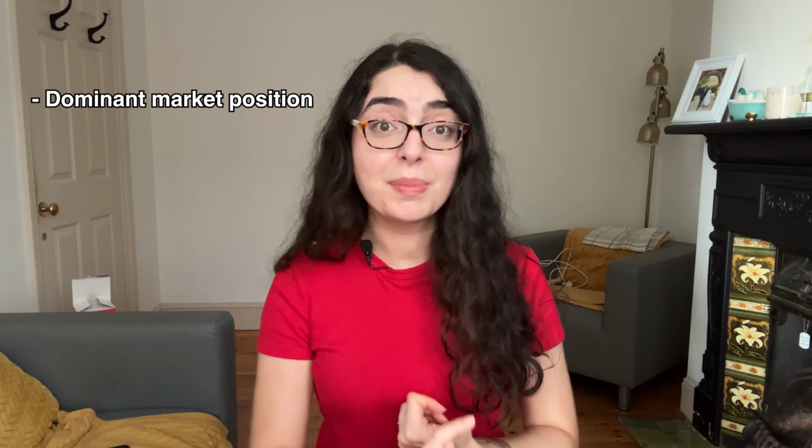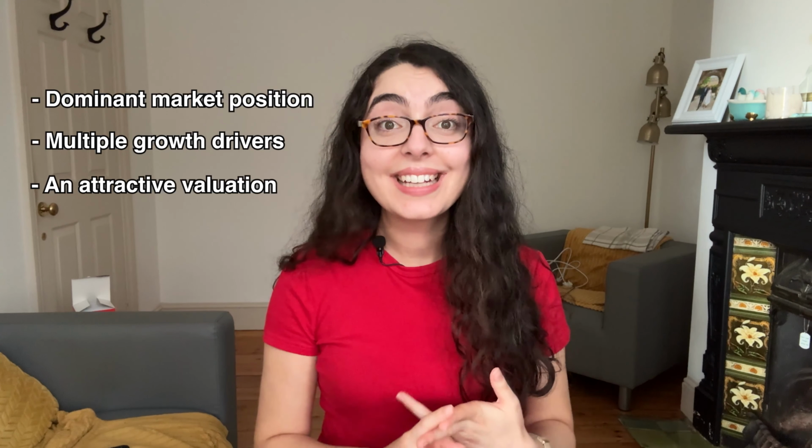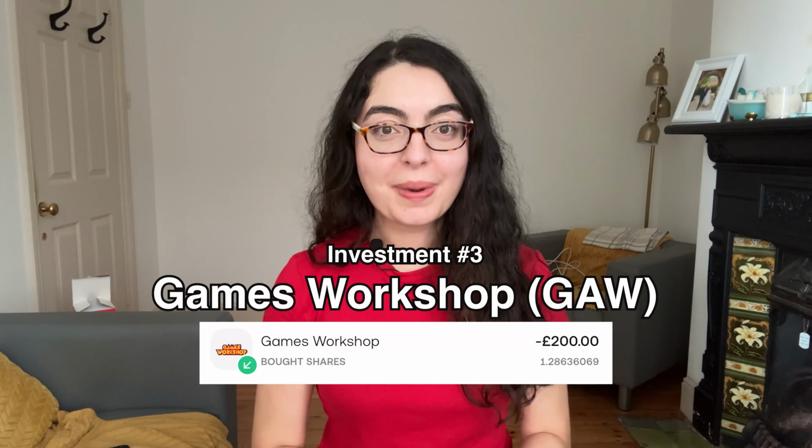For me, Alphabet ticks a lot of boxes. It has a dominant market position, it has multiple growth drivers, and you get all that in an attractive valuation. That's why I was happy to top up my existing investment with £200 when I got paid. Next, I put £200 into Games Workshop. This is a new position that I've been building out slowly over the last few months.